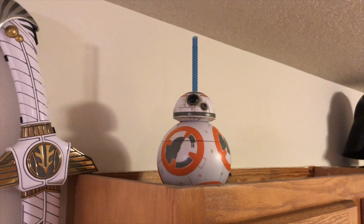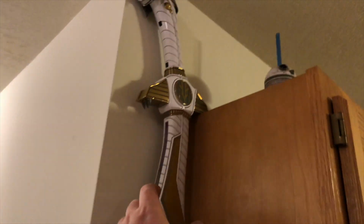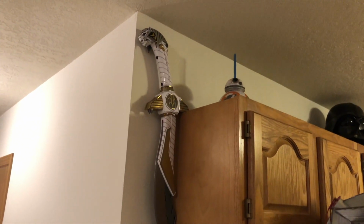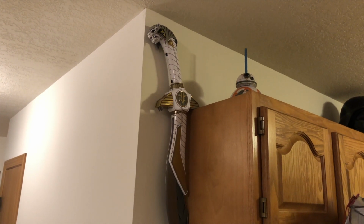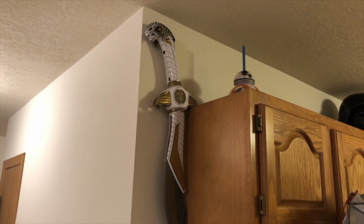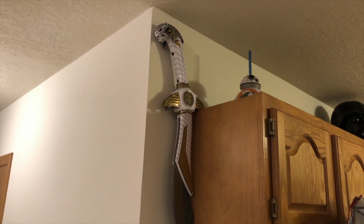Next we have a BB-8 cup got from Disney World. This is kind of neat. This is Saba. This is the White Ranger's sword from Power Rangers. And fun fact, growing up, I had a White Ranger costume that I refused to take off until I was like 12, 13 years old. It was way too small for me, didn't fit, but yeah, I was that kid.